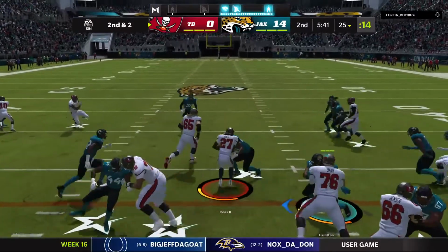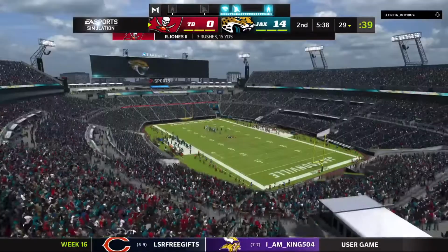Second down, another shot for Jones. And he'll get to the 29-yard line, brought down there.